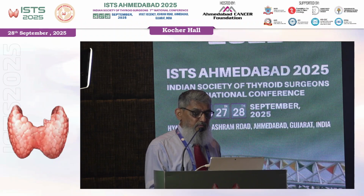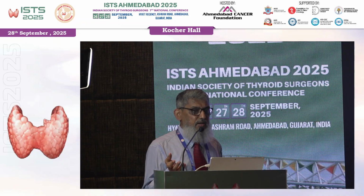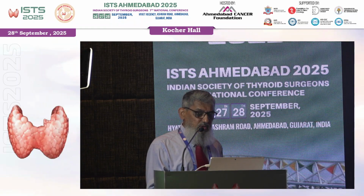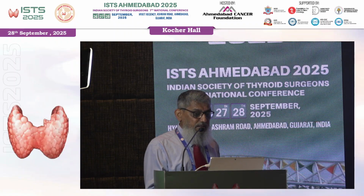So putting 1 plus 1, we had the FNAC of the opposite side, which was already done, and it showed follicular lesion of undetermined significance. But this is a benign looking nodule, and this is the abnormal nodule. So knowing there is an abnormal cystic lymph node without much flow except for the peripheral flow, I decided to do the FNAC of this and this mass.